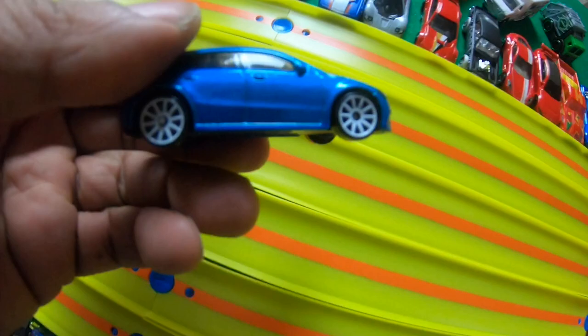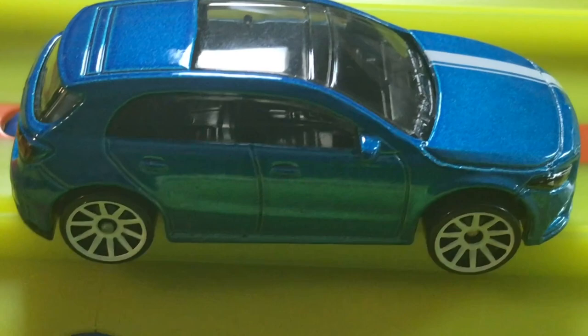The Mercedes-Benz E-Class takes it. The winner here is an A-Class, not an E-Class, just to confirm. Anyway, here we go. There we go, guys.